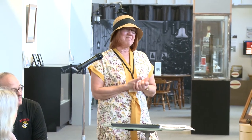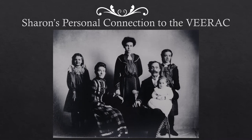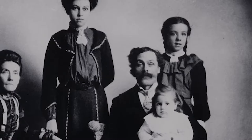So what is my personal connection to the VEERAC? Well, these are my great-grandparents, William and Laura Amy Dickinson, and their children. And they owned a VEERAC. I will point out the girl that's standing on the far right there is my grandma, Grandma Grace. And many of you know that our car is named Gracie after her.